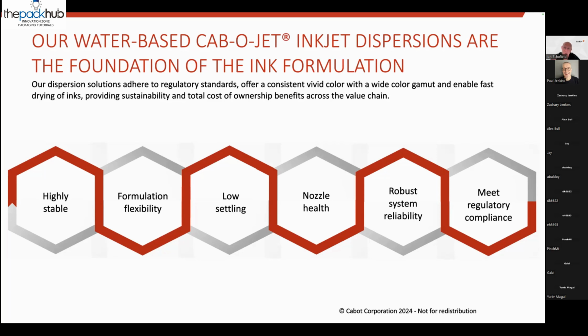And of course, one thing we don't do with this technology is we don't touch the substrate. The good thing with inkjet is we don't spoil the substrate in any way. We don't put pressure on the substrate. And in some cases, some substrates are going down in thickness because of inkjet technology.